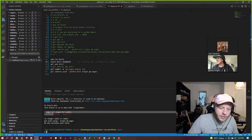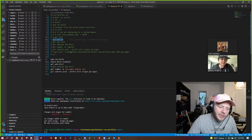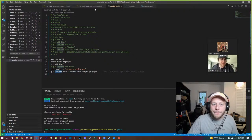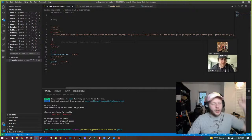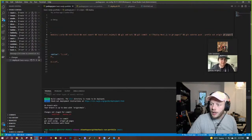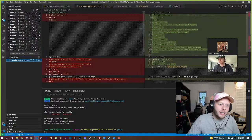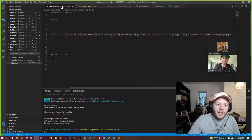Changes not staged for commit. That's true. I'm wanting it to push the subtree though. So, subtree push. Is there a subtree commit? Because I'm wanting it to go mess with the other branch, which is my GH pages branch. That's why we use subtree. So GitHub Pages is using a GH pages branch right there. Git add out. Okay, so let me go ahead and stage that. That's fine.